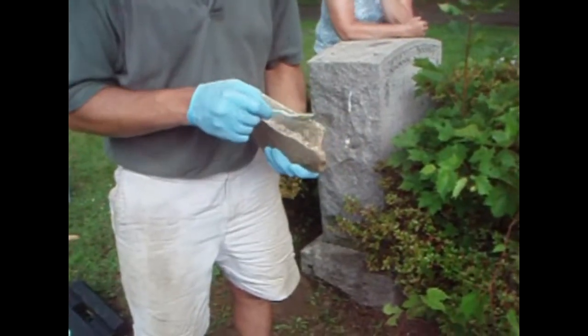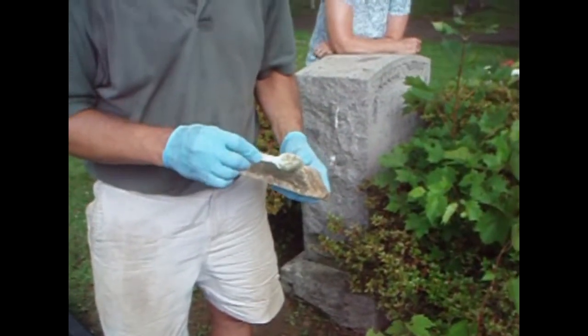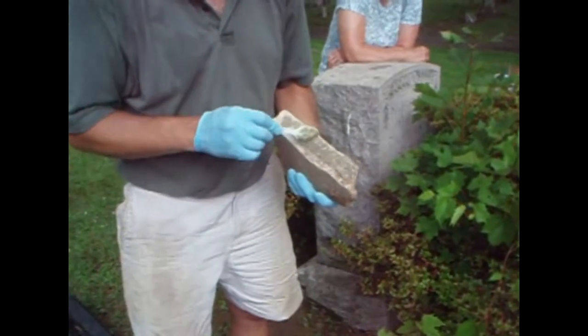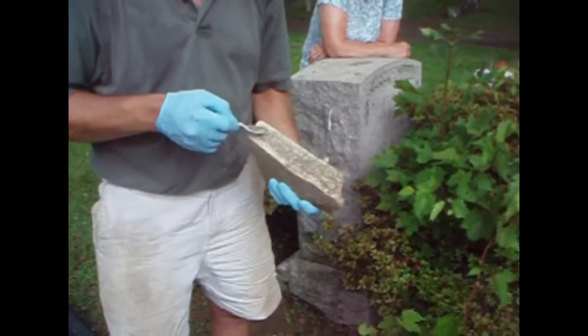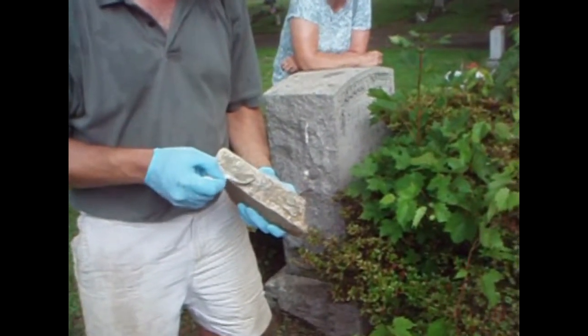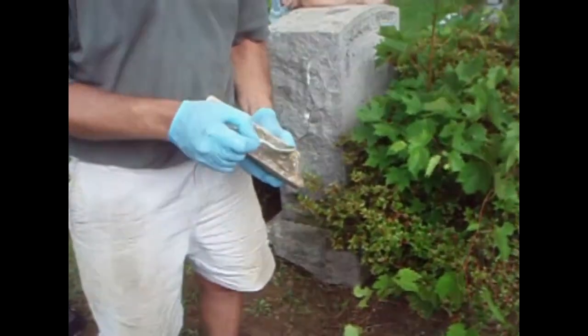Boy, it doesn't take much, does it? No, not for joining fragments. No, and the common beginner mistake is too much. Like I said, start in the middle, work it out so that it's thinner on the edge. You could even leave the last eighth inch just open like that because you will get some squeeze out.